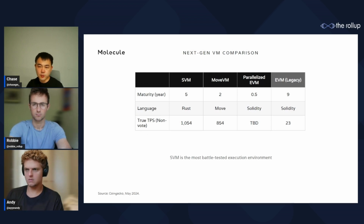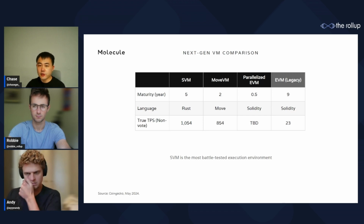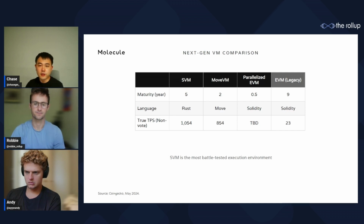And here's a side-by-side comparison of the different VMs. SVM, as part of the next-gen VMs, is the most mature. It's already been in development for about 5 years. The language itself is also very unique compared to the others, in the sense that the other languages are essentially Web3-specific languages, but on Solana or SVM, it is Rust. And there are already more than 3 million Rust developers globally. In terms of TPS, it is also the most battle tested and highest one right now at about 1,000 true TPS. That's not counting any voting TPS that Solana has as well.